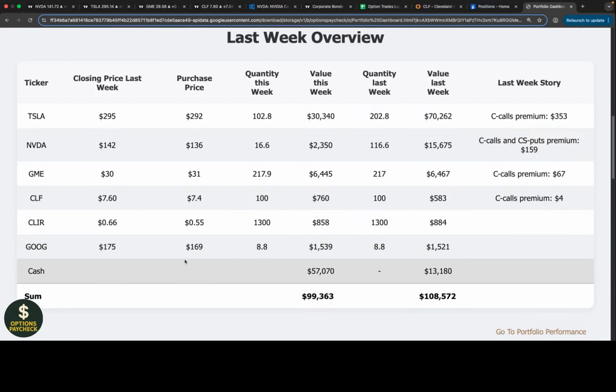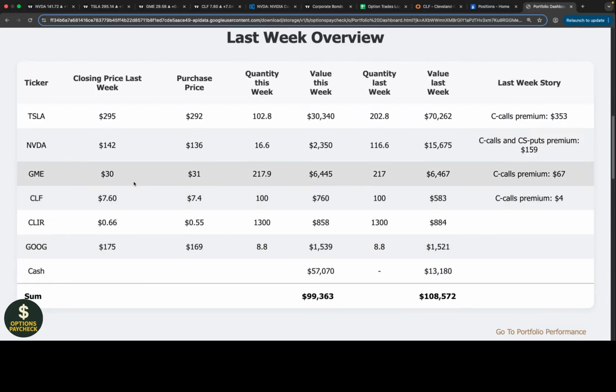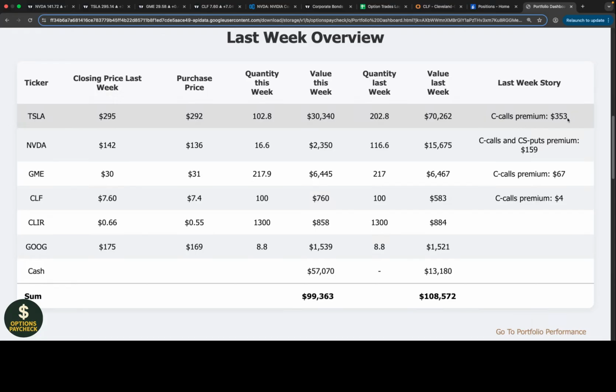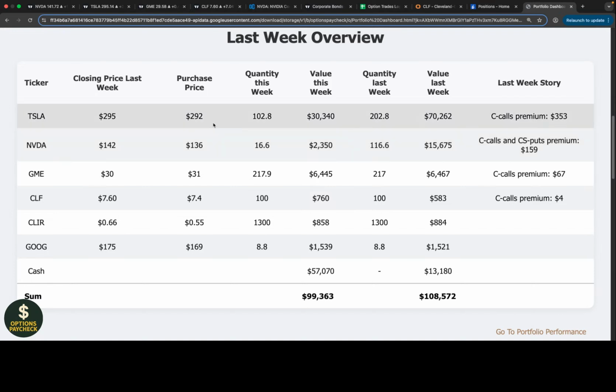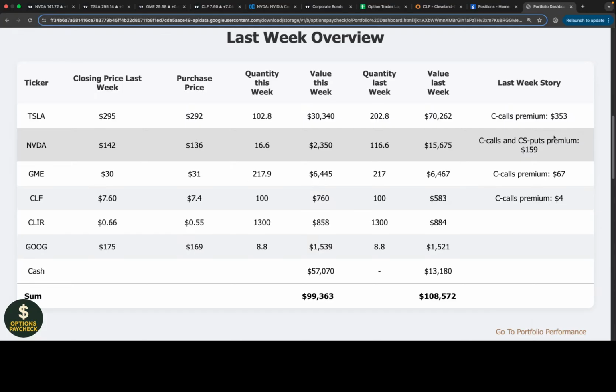Now let's go to the detail of last week trades. As you can see, I collected $353 from covered calls on Tesla. Tesla was crazy last week. We will go to the chart and I'll show you, but I made a lot of trades. I sold puts and I sold calls, and originally I had planned maybe $90 as a premium, but during the week I actually benefited from the volatility and from the price drops, and I collected additional premium. So overall $353 last week on Tesla.